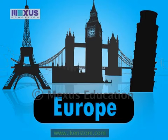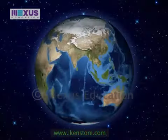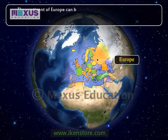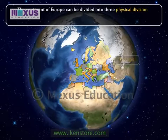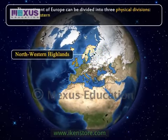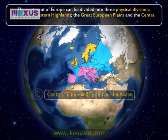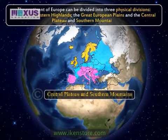Europe. Physical features. The continent of Europe can be divided into three physical divisions: the northwestern highlands, the great European plains, and the central plateau and southern mountains.